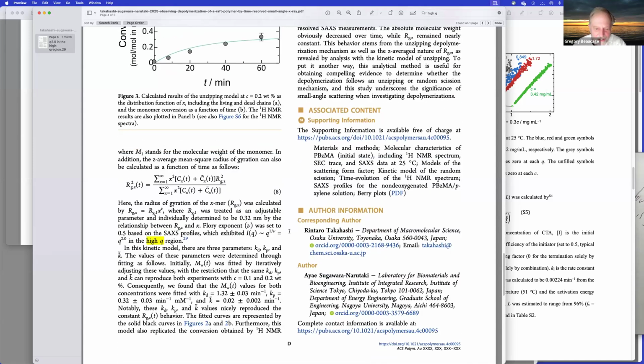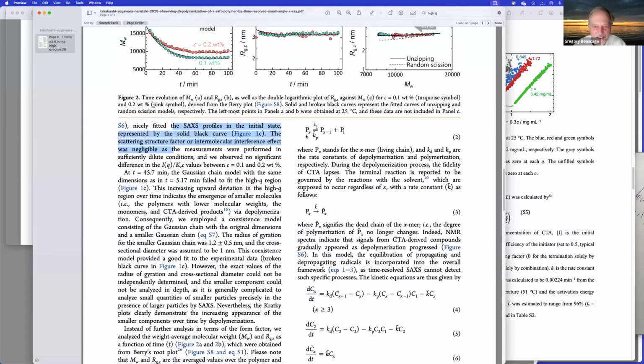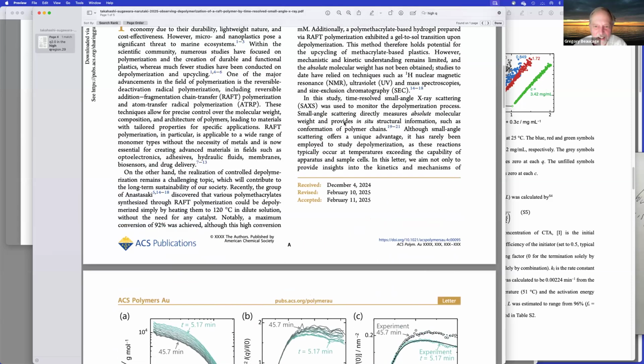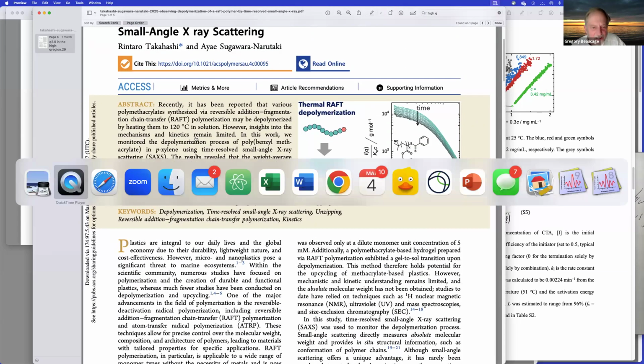Overall, it's short. That's good. But it's kind of messed up. In the short distance that they have, they've managed to make a noose and hang themselves from it. I guess that's my interpretation of this. So anyway, that's that paper.